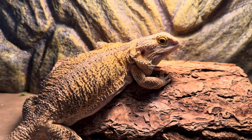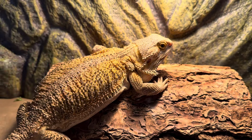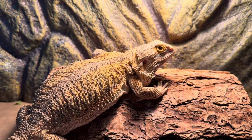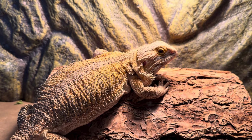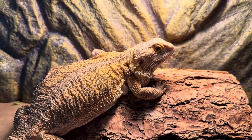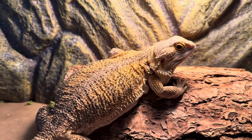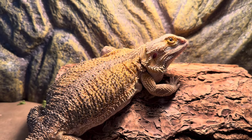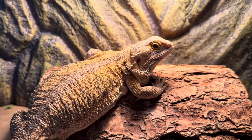And again, she's a really sweet girl too. These guys are all really personable. Bearded dragons are probably one of the best pets to have. They don't bite. Like I said, they're just real chill. You can place them on your shoulder, and they'll just chill there all day long. But this girl is doing really good. She's in good health now. Like I said, when I first got her, she was not good at all.